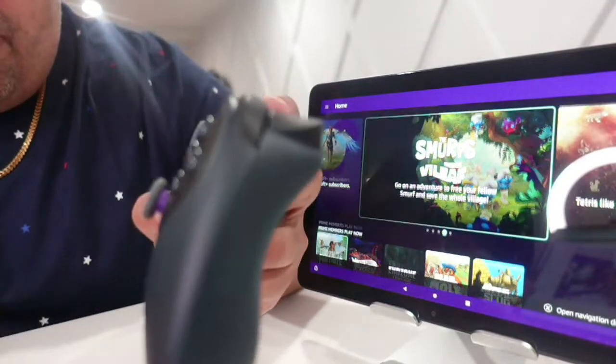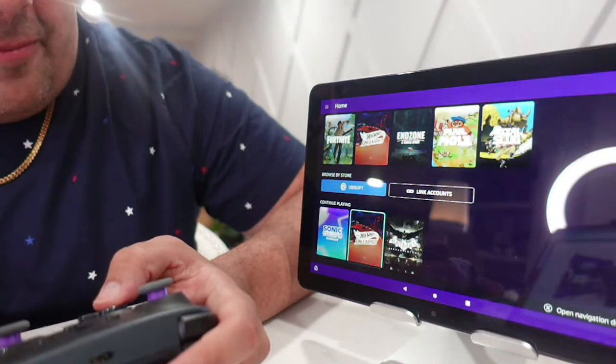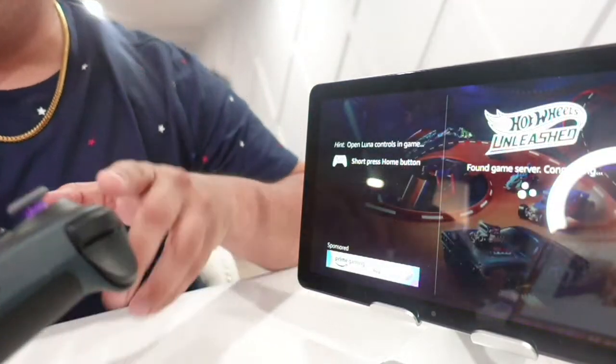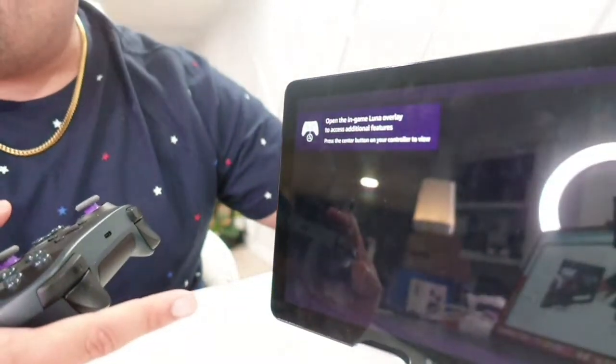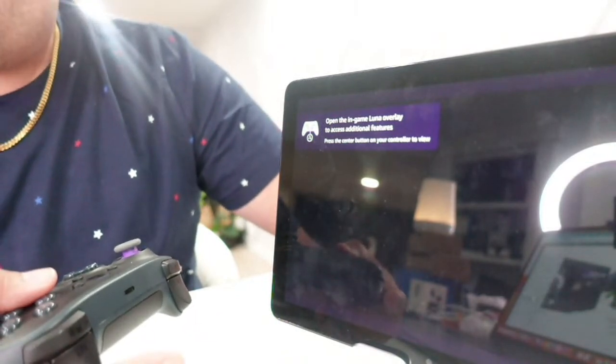But I just want to show you how the Luna platform works. I'm using the remote and I'm controlling the screen right now. I'm just going to play Hot Wheels Unleashed, which I played before. Amazing game. This particular game is available on other consoles like PS5 and Xbox. It's a very fast-paced game.